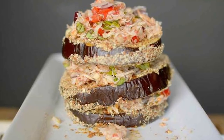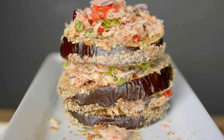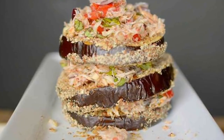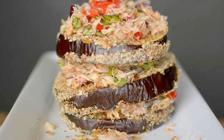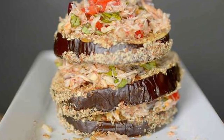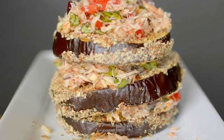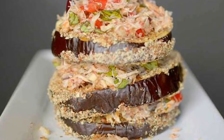Eggplant avocado toast. Smashed avocado tastes just as good on slices of roasted eggplant as it does on toasted bread, says MegUnprocessed. For even more flavor, she tops the toasts with slices of fresh tomato and a sprinkle of cheesy nutritional yeast. Add a side of scrambled eggs, and you've got breakfast.